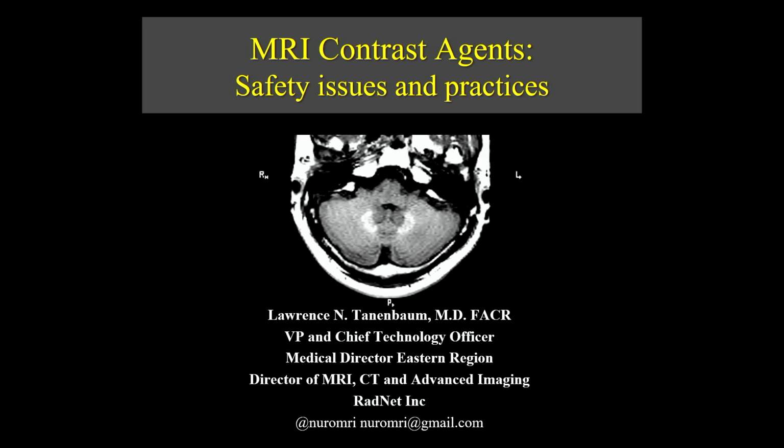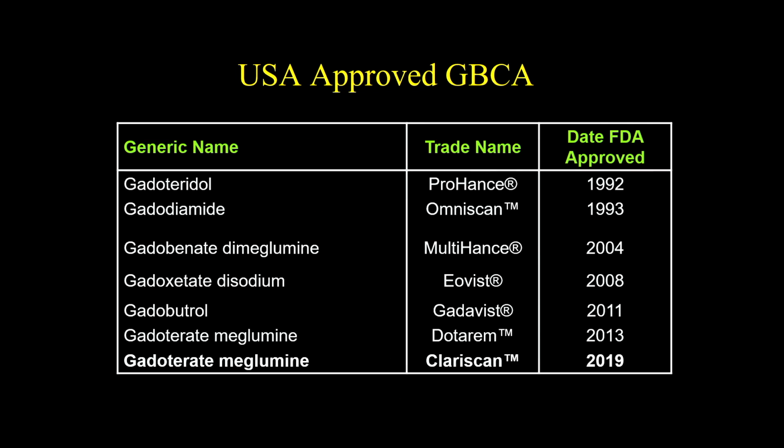Let's go ahead and talk about some of the issues and practice adjustments that we have been aware of and have made over the last few years when it comes to MRI contrast agents. As you probably know, we have 7 contrast agents currently available in the U.S., starting historically from when we got gadoteridol back in 1992 to the point where we now have a generic version of Dotarem as gadoterate meglumine under the name of Clariscan.